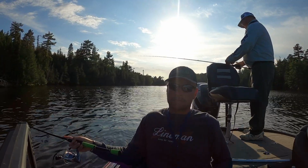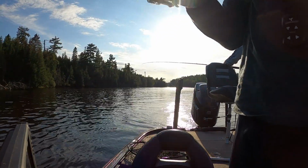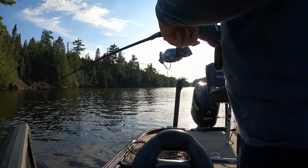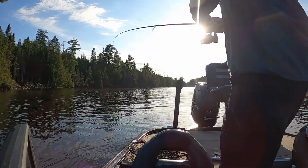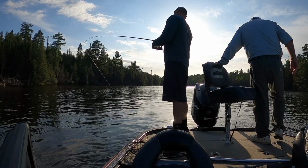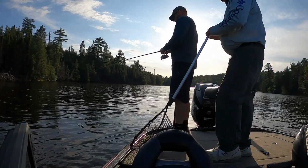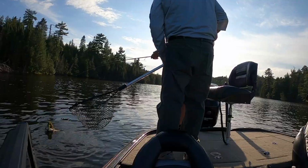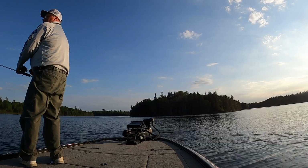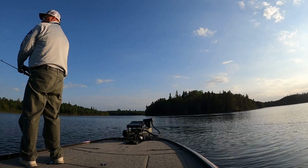Another northern for you. Hoping ain't another one. Me too. Just at the rate we've been catching them today. Hello, Mr. Northern. Oh my gosh, barrel roll of death. And another one. But you know what? I shouldn't say this is a walleye because I didn't get the walleye. The northerns were up here.